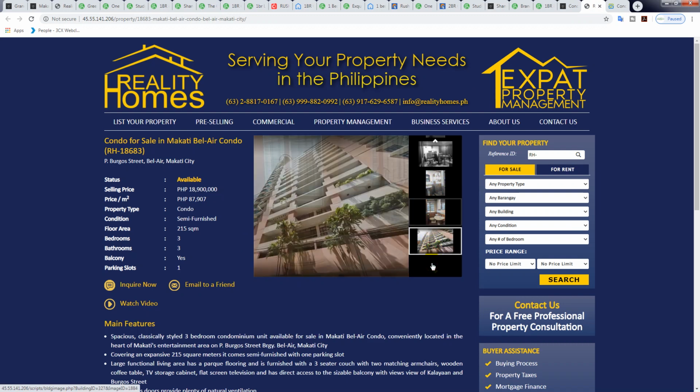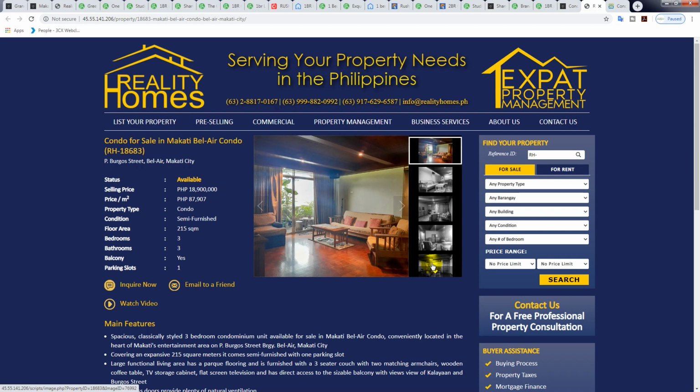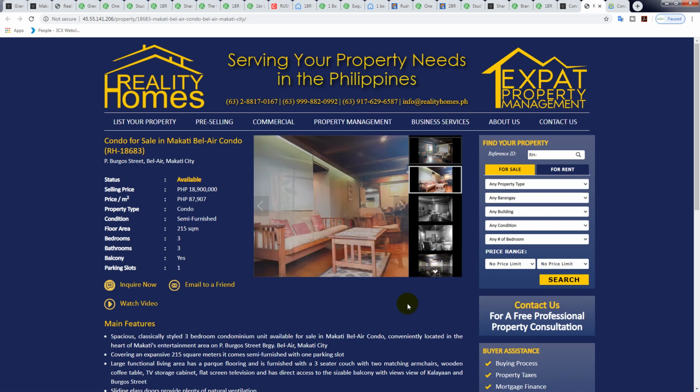Pictures look a bit nicer on this one. That's the building. That's actually outside. That's the building. I wish it wouldn't move, the bloody picture. But ultimately, really nice building, really cool apartment.